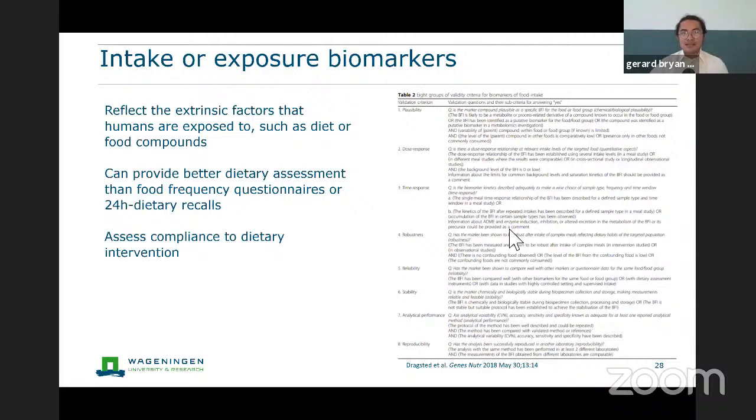And these are eight validity criteria. Lars Drakstad will be our speaker tomorrow on how you validate what is a real biomarker. For example, one use of biomarkers is that it can provide a better dietary assessment than food frequency questionnaires, because we have experience time and time again that when you ask people, did you smoke, for example, people tend to deny it and people tend to lie on their questionnaires.